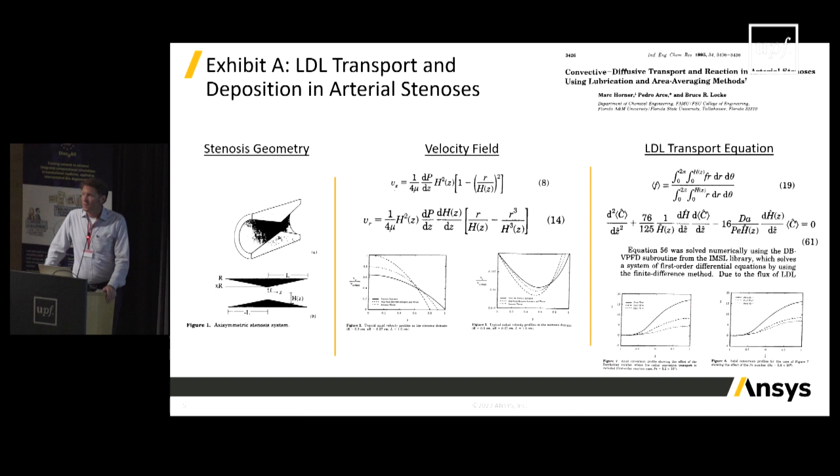Then finally, to come up with an equation for LDL transport, we used an area averaging approach. In the case of area averaging, you apply the averaging function you see on the upper right-hand side of the slide, and that pulls out the radial and theta dependence. You wind up having to go through a lot of mathematics because you come up with an average equation and a closure equation. It's similar to what folks who have taken hydrodynamics do with Reynolds averaging of the Navier-Stokes equations. But in the end, I was able to come up with the equation you see on the right-hand side.